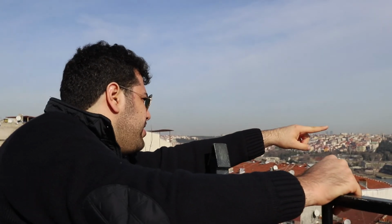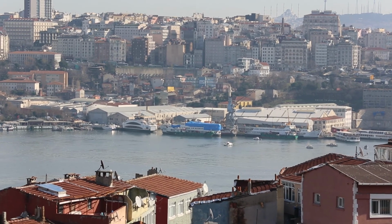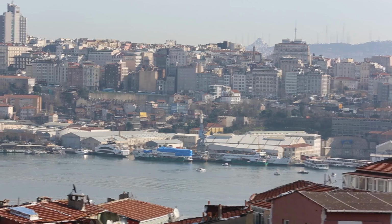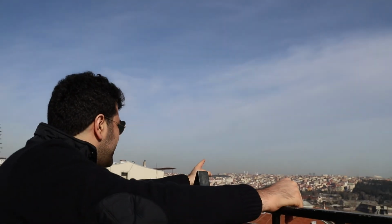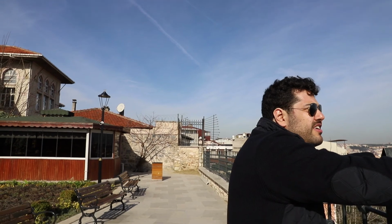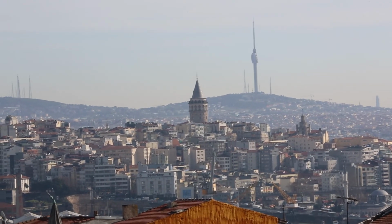There's actually another shipyard there on the right, where you can see they have some ships docked. Do you see that one ship with the blue on top? Let me see. That's also under repair. The ship is on repair? Yep. So that's the old shipyard. Those are the shipyards built later on. And that's Galata Tower right over there.